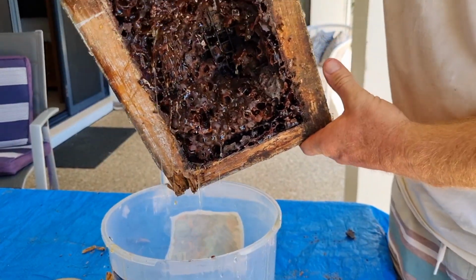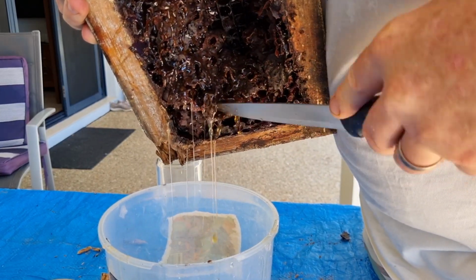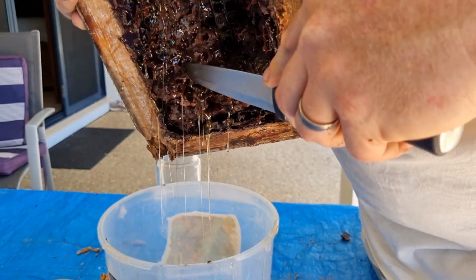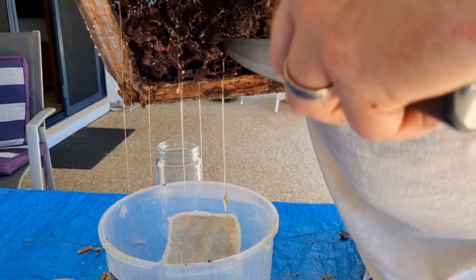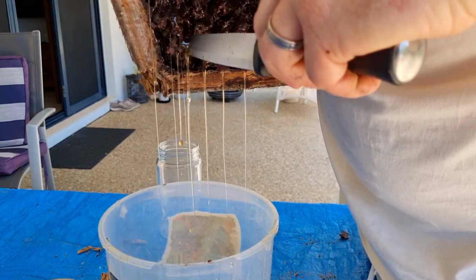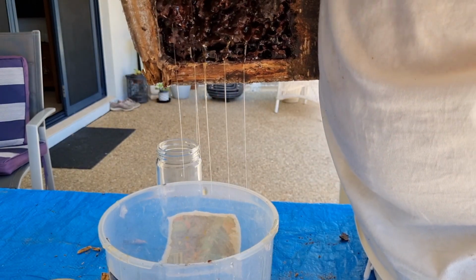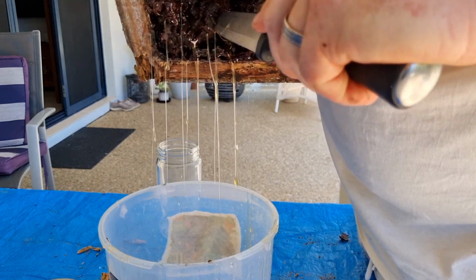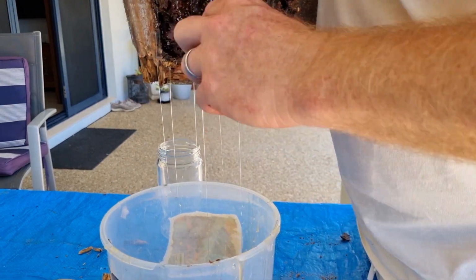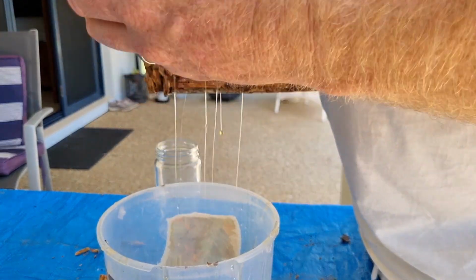Honey! It's looking good now. I'm going to strain all this anyway. Sorry, bees. Best departing. Look at that. Have a taste of that, eh? Mmm.